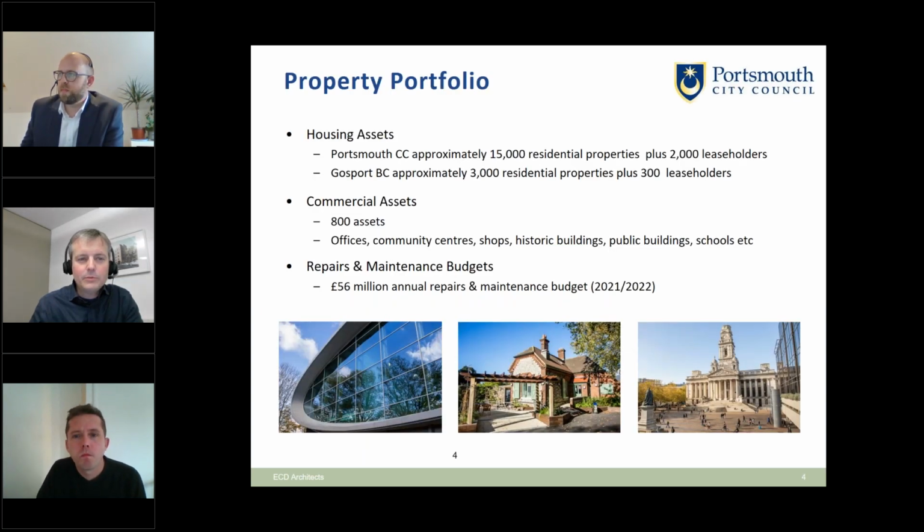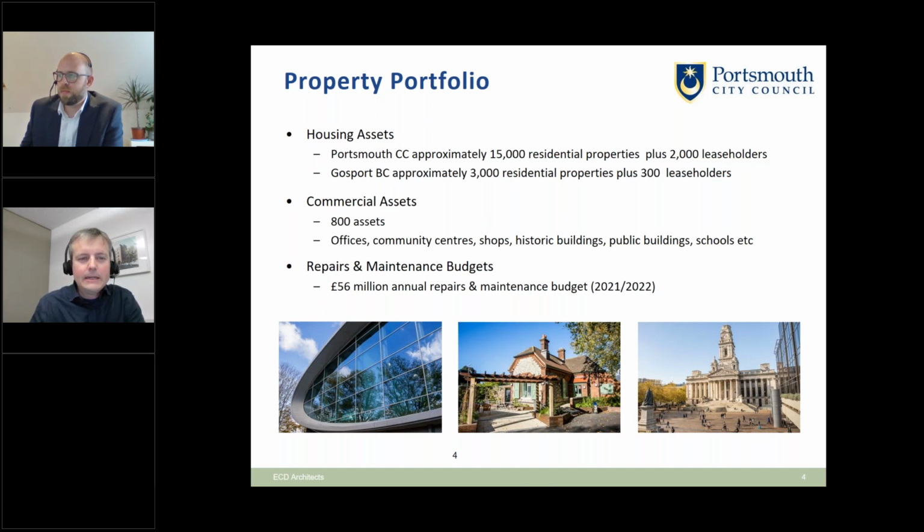Our client, Portsmouth City Council, is obviously on the south coast, with approximately 15,000 properties, of which Wilmcote is an important part of the mix, one of 13 high-rise buildings across the city, and they also control commercial assets as well.